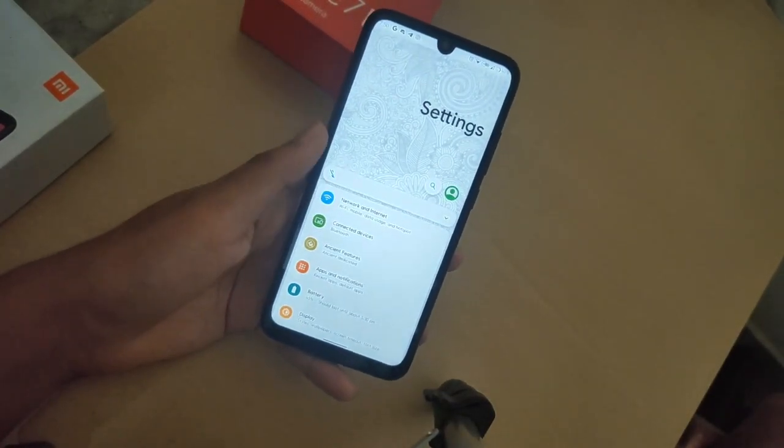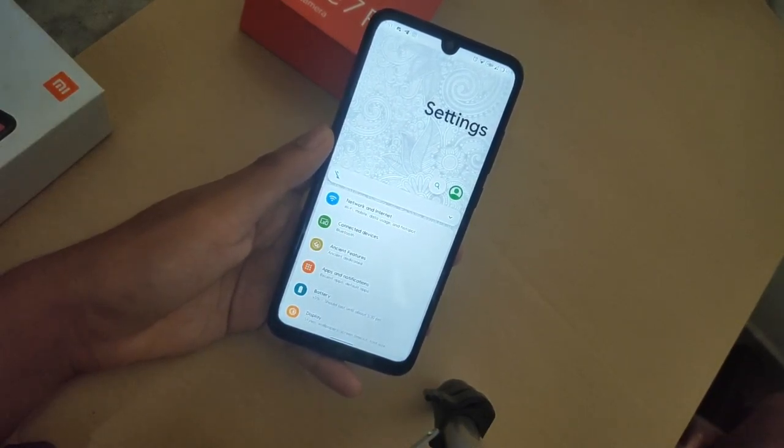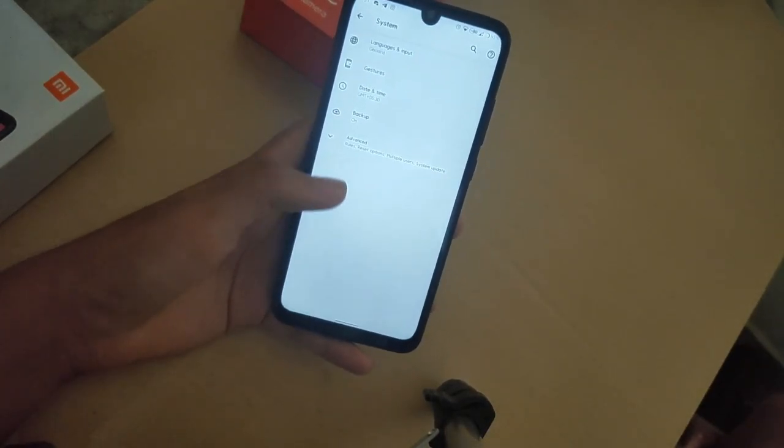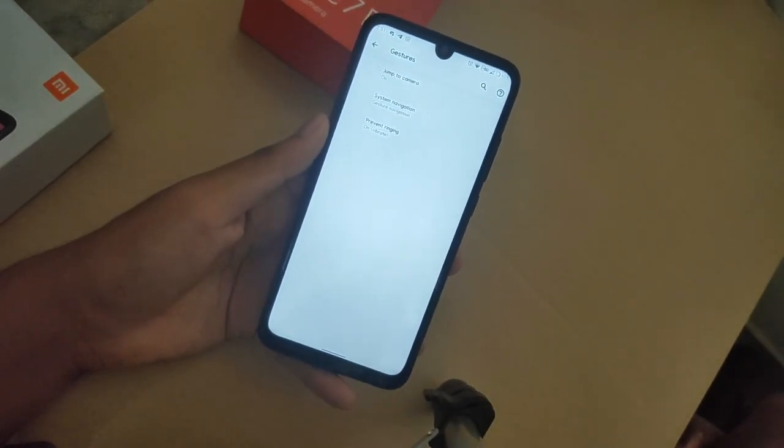And you can see that the settings panel is just like the Samsung UI, and the notification panel is also Samsung UI style if you noticed it. And this is a highly customizable ROM. Don't think that it's not customizable. It's a really much customizable ROM.